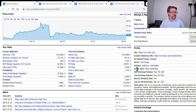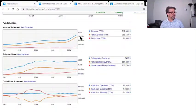The third one is Ebix, provider of enterprise cloud e-commerce solutions for insurance, finance, and healthcare industries. It's considered a small cap in the software application industry. Market cap is a little over $870 million. We have revenues ramping up, assets well above the liabilities, with shareholders' equity trending up, and it's got consistent cash flows.